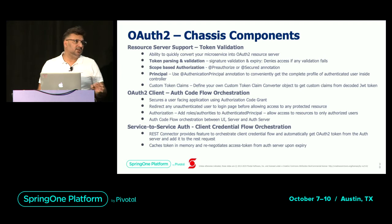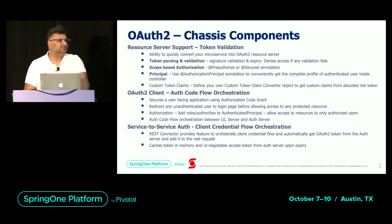In your controller, you can use add authenticated principal, and you'll get the user object. If you want to use custom token claims in your JAR, we have token converter classes to do that. So that's the resource server, right? Almost 80% of your applications will be resource servers. All you have to do is go to your build.gradle, include this JAR, and you get these 5 features.